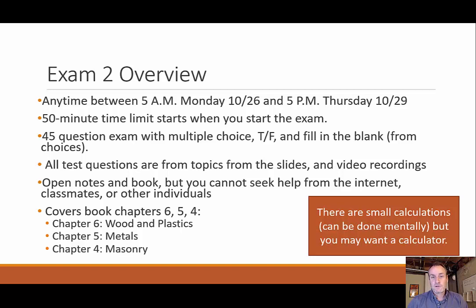You can use your computer if you are looking at, say, PowerPoint slides or something like that, or your notes if you take notes on your computer, but you cannot use your computer to connect to the internet to search for answers. You can't use friends or any other resources as well. This is a solo effort. It should only be you and your notes. If your notes happen to be on your computer, of course you can use it then.